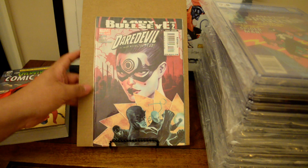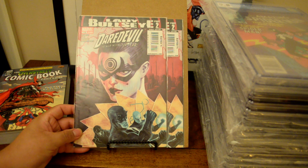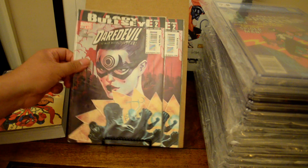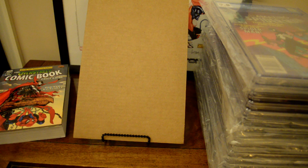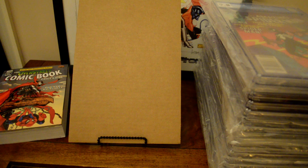Found a couple issues of this Lady Bullseye, this Daredevil 112. Probably the second appearance of Lady Bullseye, maybe. 111 is the money book. 111 has a variant to it as well. First appearance of Lady Bullseye, so this is like the second appearance. So I thought I'd add that to the PC. And then Excellence number 2. I think I have a few number 1 copies, just to add an early issue to that series from Image Comics.